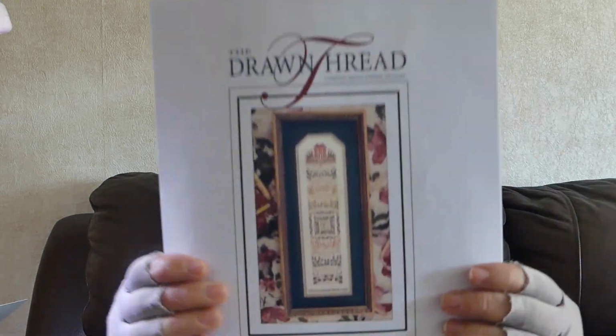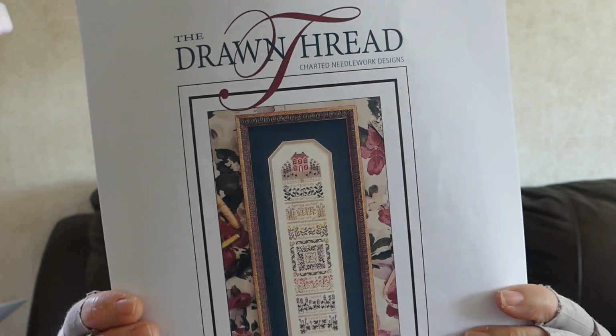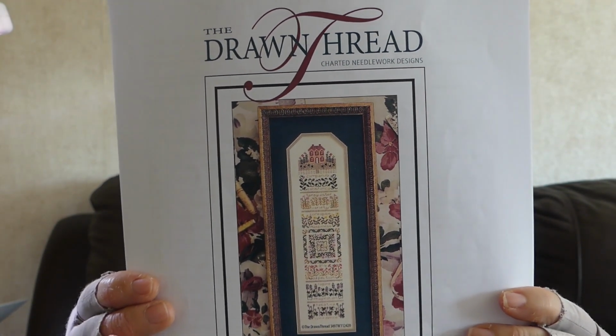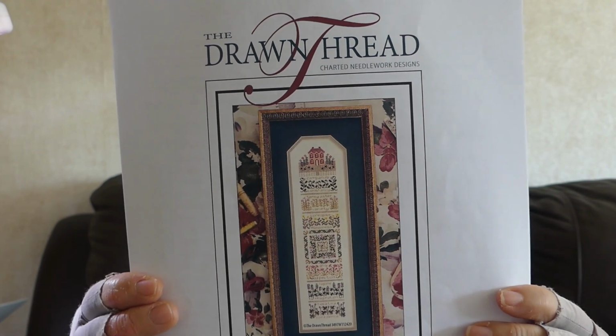And the other one I bought was also from Drawn Thread, the Wildflower Garden. It's supposed to be stitched on 32 count cream Belfast linen, but I'm thinking of the lamb's wool for that one.